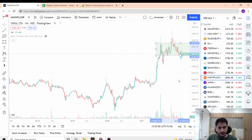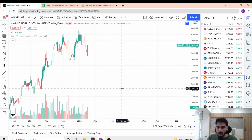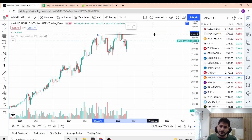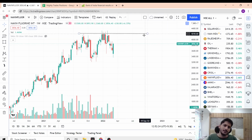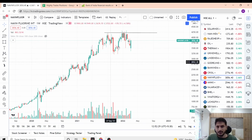Let's look at Navin Fluorine. Navin Fluorine, again from the chemical pack, has not corrected at all from its high, still very close to its all-time high. This would again be a momentum play. There's no real way for me to see a target for this. But if it does break out above this price point, you can see it going up further. If someone knows how to use Fibonacci retracement very well, then please go ahead and apply that. I think you will get some good targets for this because the stock is in good momentum.